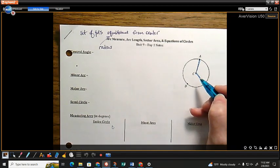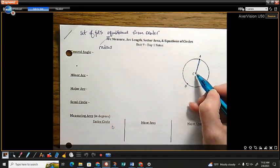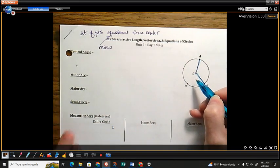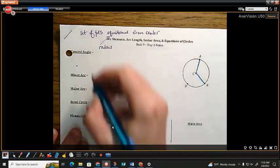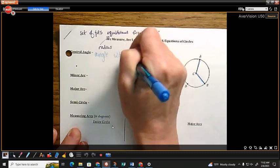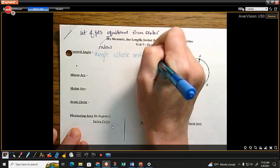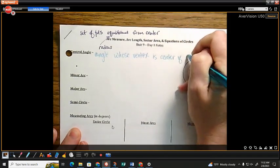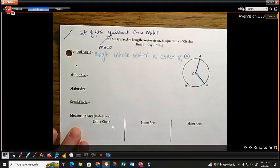Now, guess what? Since it's an angle whose vertex is the center of a circle, guess what kind of angle this is called? Central angle. It's a central angle. So it's an angle whose vertex is the center of a circle. And for circle, I'm too lazy to write circle, so I draw a little circle with a dot in the middle for the center.